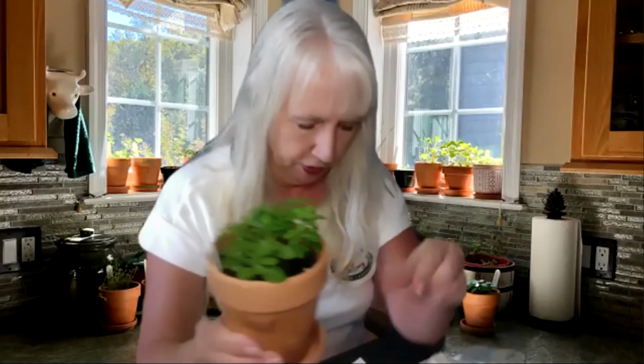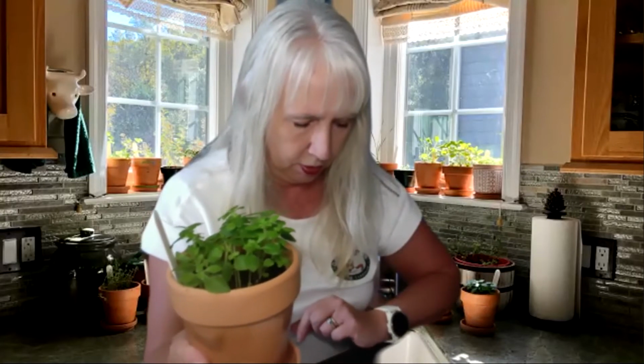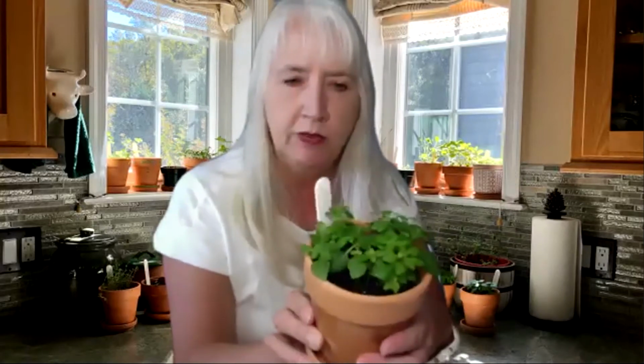In comparison, I want to show you my mini basil. So this one is actually called, I wrote down what it's called, forgot. I think it's called Nanette. There's all kinds of things. There's globe basils. There's all kinds of little mini basils. And these are great to grow indoors because they don't really get too big, and you can use it just like basil.